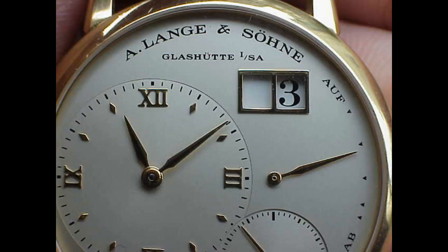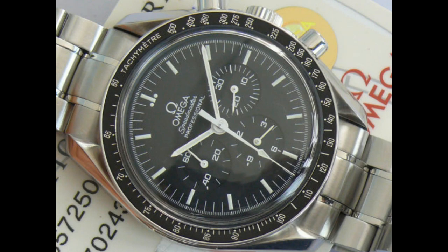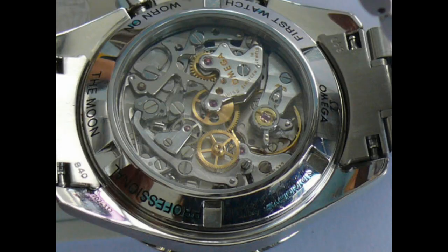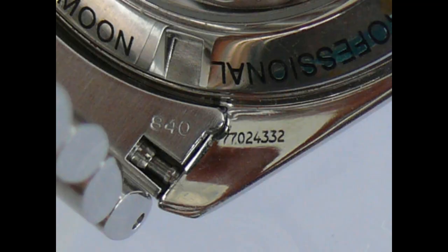Again, no 90-degree angles. Some manufacturers, like Omega, put on a display back to try and tart up a turd. Have a look at this piece here. I love the Omega Speedmaster, but I'm not really happy with how they've presented this movement. They've tried to tart it up. It never was a high-grade movement like a Patek or a Vacheron or an Audemars. It's a good movement, but it's not a Geneva seal type movement, and the quality is reflected in the price.